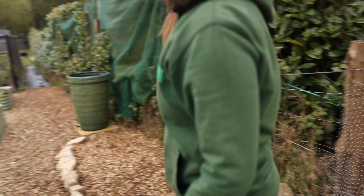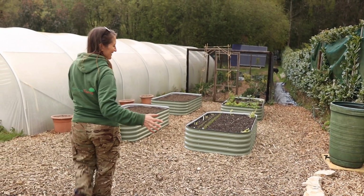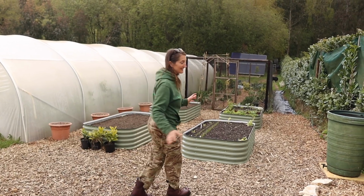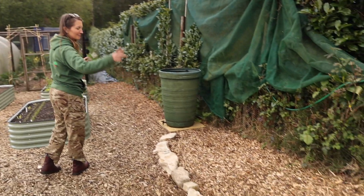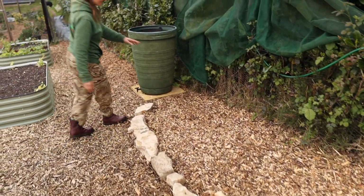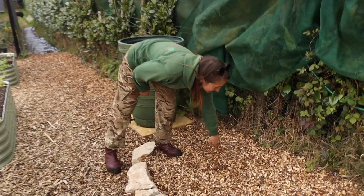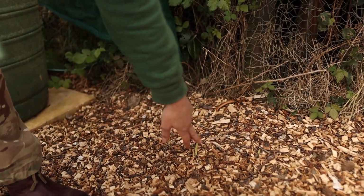So yeah, perfect. The new raised bed garden is coming on really nicely. Dan has added a little flower border here. I think this is going to be cannas and probably bananas growing up shortly. Actually, I can see we've got some cannas coming through here already. They're just starting to pop through.